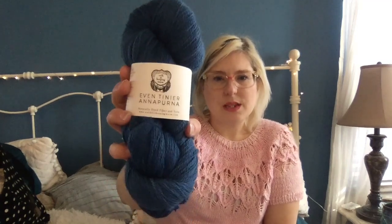But that was a really special gift to receive, and it means a lot. And I know she watches the podcast, so I want to say a big thank you. She knows who she is. And I love it, and it's so soft, and I've been keeping it in my bedroom where I can look at it. Most of my yarn is up in my craft room, but I've been keeping this one on a little table in my bedroom, and at some point I will pick the perfect pattern for it.